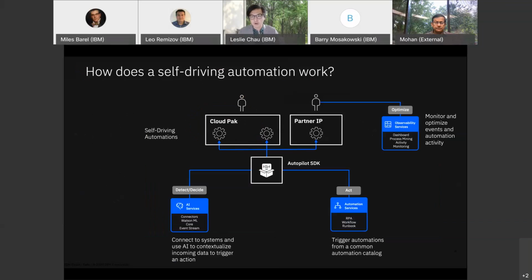Okay, so how does this self-driving automation work? Let me just touch on this really quickly, and then I'll hand it off to Bernard to show you a demo of it in action. So let's start with, on top, the self-driving automations. Our vision is to embed these self-driving automation capabilities in our Cloud Paks. So you would have seen some of that teased out over the course of last week and this week at Inner Circle, and how each of the Cloud Paks are now being more autonomous, right? In the case of WebSphere Automation, for example, to help you manage your CVEs autonomously. In the case of AIOps, you might have heard a lot about the incident management and auto correction. So we want to enable this kind of self-driving automation in each of our Cloud Paks.